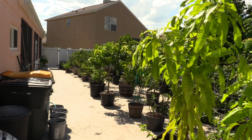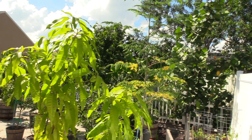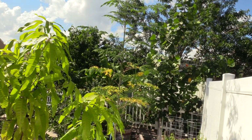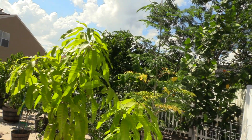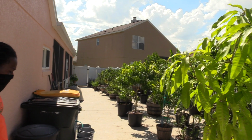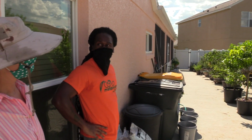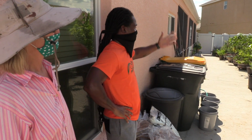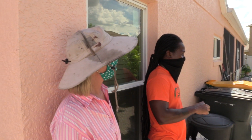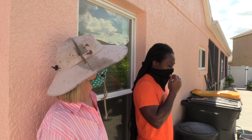So what's your oldest plant here in a pot? My oldest plant here in the pot is a sugar apple tree that's about, before my girl's dad passed, so maybe about 11 years or so. And it's still doing good. And I had two others that were a bit older, but they died.